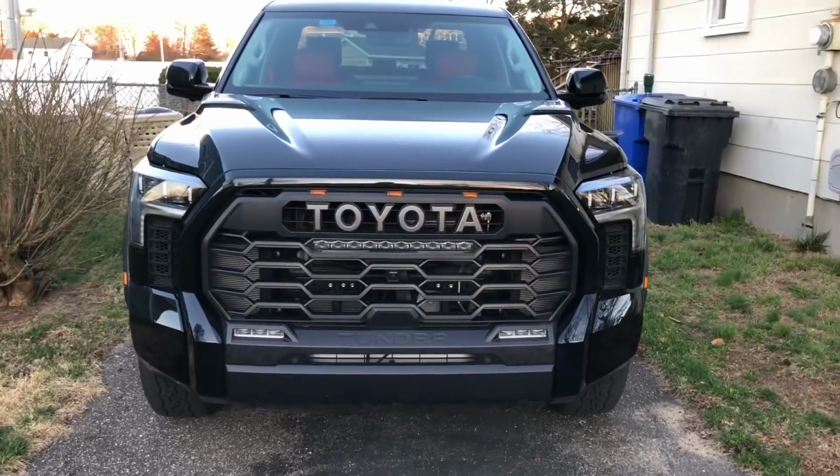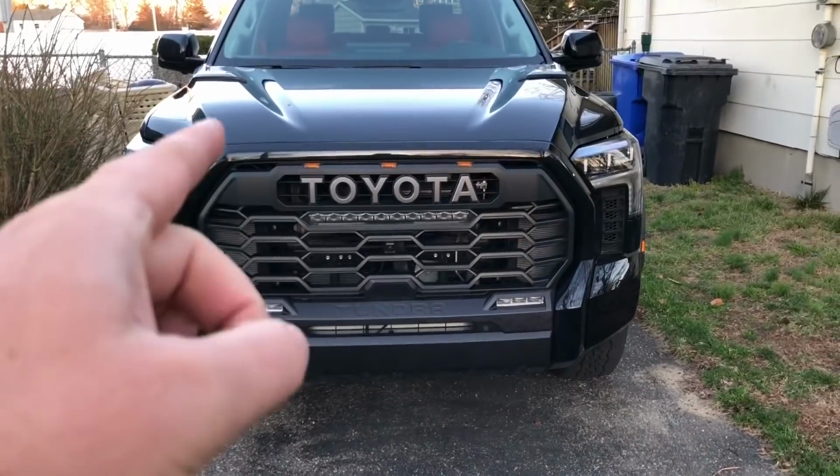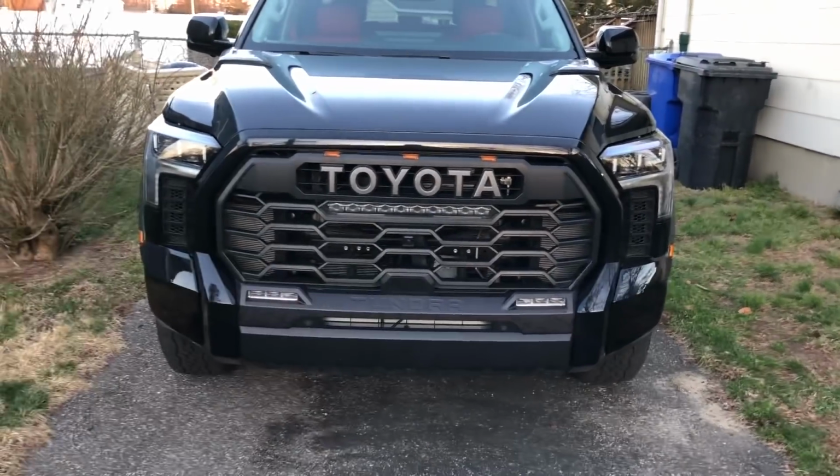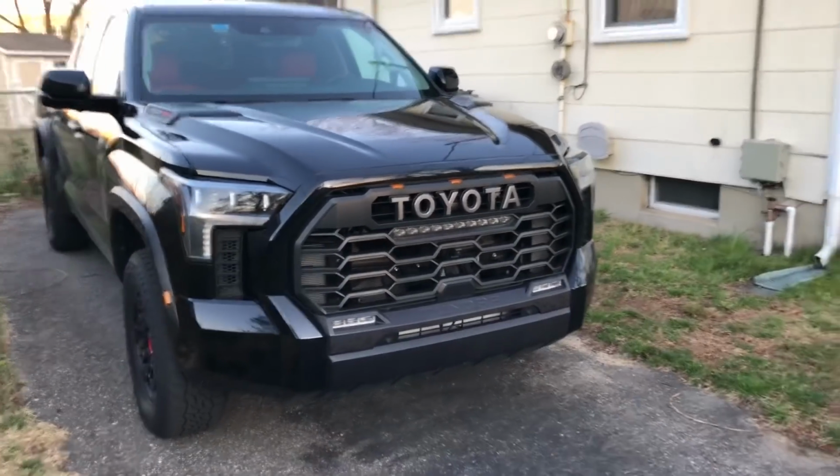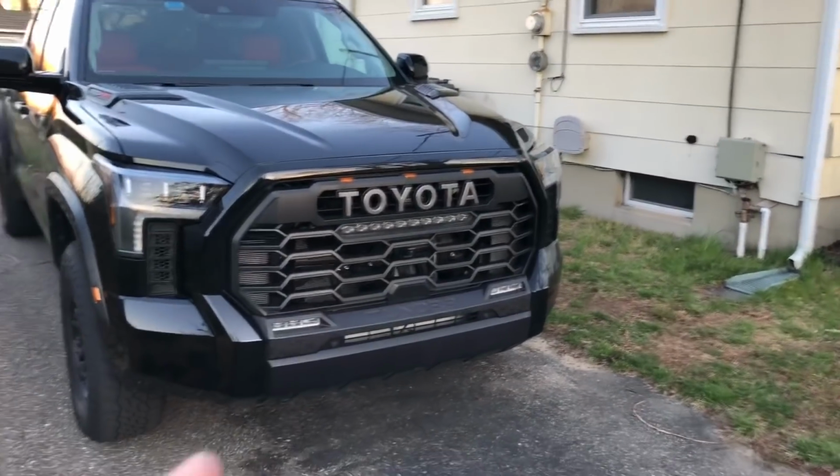I mentioned this in a video yesterday, but the truck being black, body color surround, and that grill, this is the best looking 2022 grill they have. Got that light bar, fog lights.